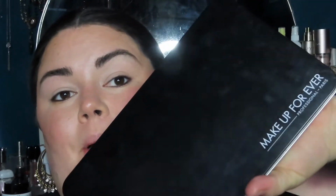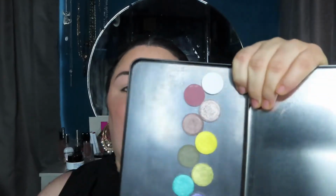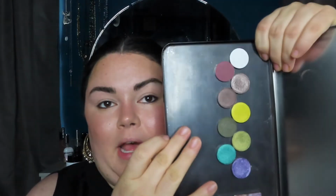Moving into single eyeshadows. First off, I want to give a shout out to my Makeup Forever palette. I got this off Poshmark. I absolutely love it. I think the magnet in here is great. They don't make this anymore, but it is really good. Now, I couldn't take these Buxom eyeshadows out because they still have glue on the bottom of them, and they are stuck in there. But these are the eyeshadows from Sydney Grace Cosmetics.